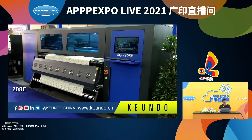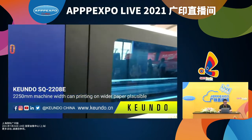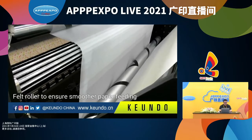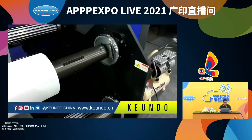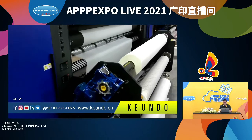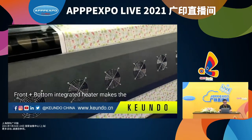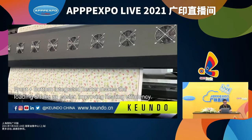This is the Keundo industrial sublimation printer. This one is equipped with 8 pieces Epson i3200 print heads. It's using a rubber roll media feeding system and a felt roller, a honeycomb suction platform, and the truck drive, working more efficiently. The structure is very strong, and we use jumbo roll. This is the heating system, and it helps the paper dry fast.